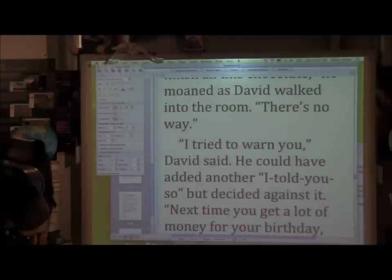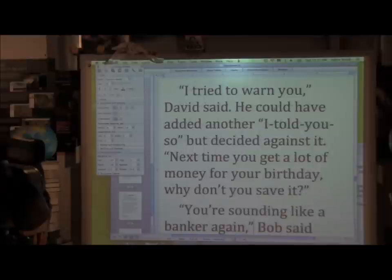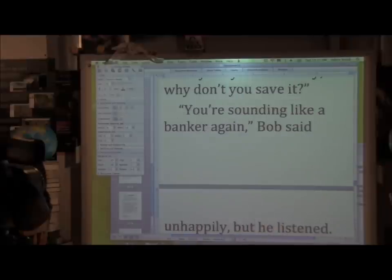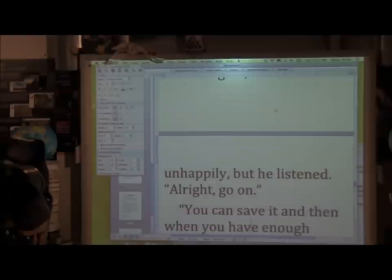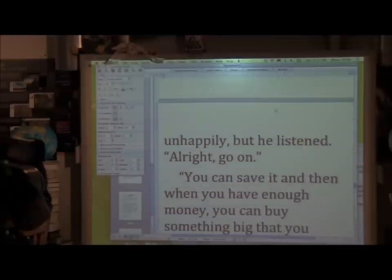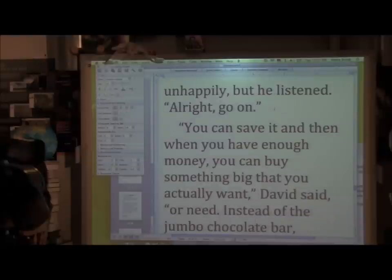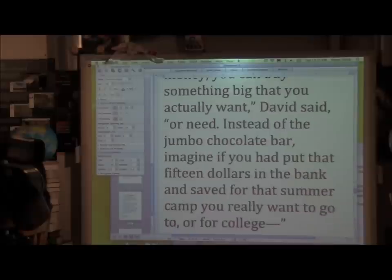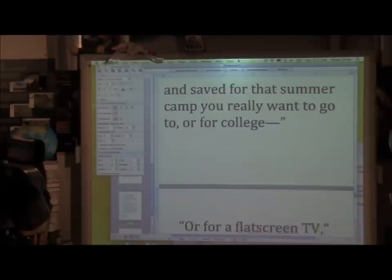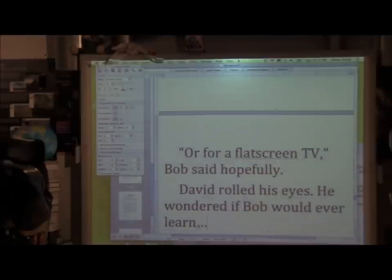He could have added another "I told you so," but decided against it. "Next time you get a lot of money for your birthday, why don't you save it?" "You're sounding like a banker again," Bob said unhappily. "All right, go on. You can save it, and then when you have enough money, you can buy something big you actually want," David said. "Instead of the jumbo chocolate bar, imagine if you had put that $15 in the bank and saved for the summer camp you really want to go to, or for college, or for a flat-screen TV," Bob said hopefully.